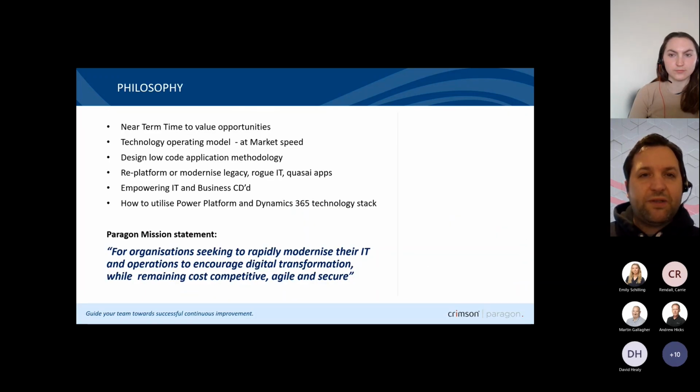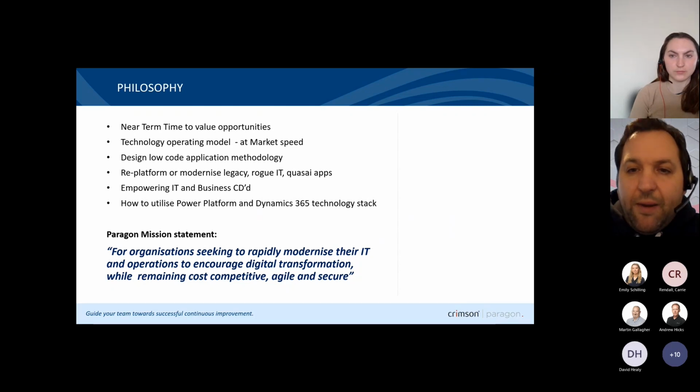So what's the philosophy behind the Paragon services? Those are the reasons why we see companies selectively accelerating transformation investments, and they're really focusing on near-term time to value opportunities, the must-haves that strengthen business resilience and protect the company's future. They've got to provide a financially efficient and risk-secured mix of technologies that enable that strategic objective and business through omni speed or market speed. They've got to be delivering this at the right pace with the business.